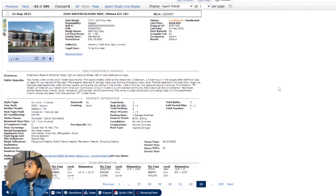Now, this property was listed originally at 757. They brought it all the way down to 630. It was dropped 3 times. 750 to 700, and then to 669, and then 662, and then 630 now, right? And it's conditionally sold. So what that means is we won't know what the exact sold price was until all the conditions are met. Once the conditions are met and it's officially sold, they will put the sold price.